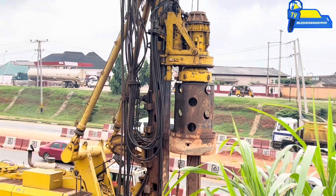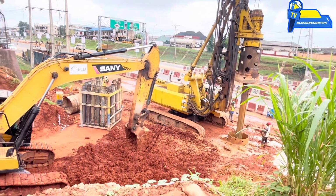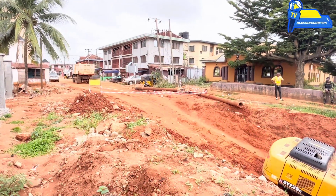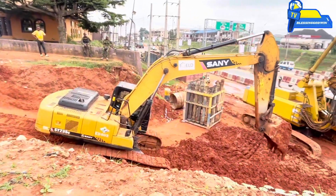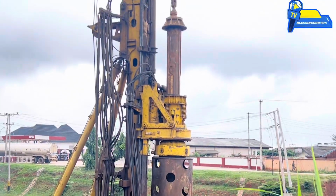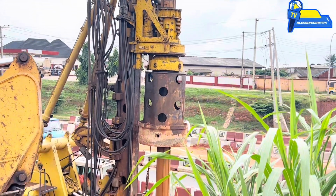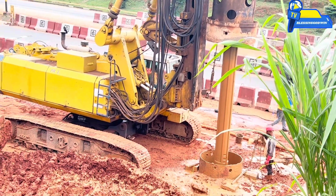So right now we are still at the construction site, and you can see the dredging machine very busy dredging the holes where the pillars of the overpass bridge would stand. You can see the truck has been filled already and it is going away. So probably another truck is going to come replace it, while the excavator keeps moving away the sands that are being removed from the ground. Let's see what it is going to do now. You would see how it will remove this sand again and then pour it out for the excavator to remove away.